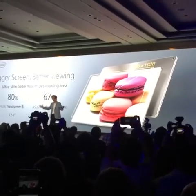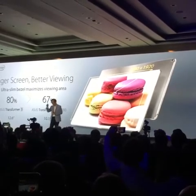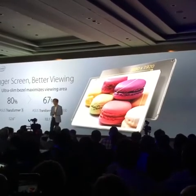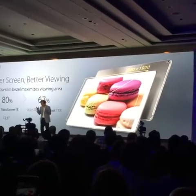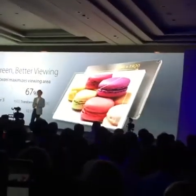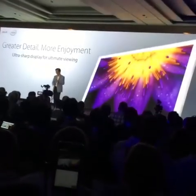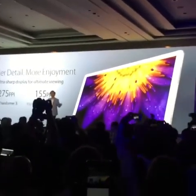With a bigger screen for a better viewing experience. Please note that this is a 12.6 inch screen versus a 10.1 inch. Together with a big difference in screen to body ratio. That is a big, big jump for both beauty and viewing experience. Also note the big difference in PPI. Almost double.